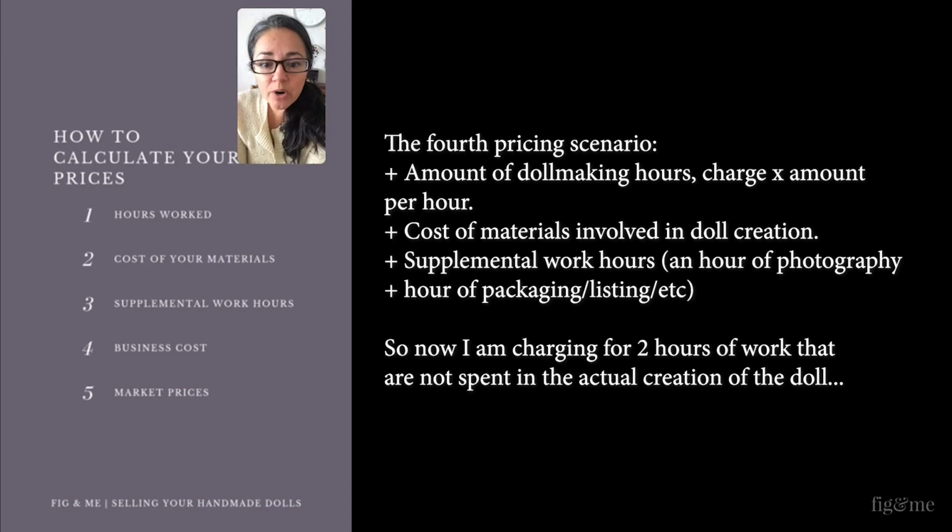And so I would say, okay, X amount of hours of creation, X amount of cost of materials and the actual doll creation, an hour of photography, and an hour for packaging, because I would go to the post office and it would take me time to send the dolls away. I would make a doll sachet and some little extras and things like that. I also didn't factor in the cost of the packaging supplies or any of that, right?